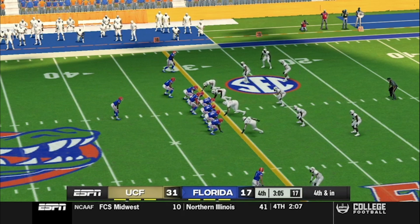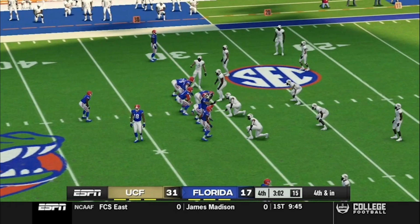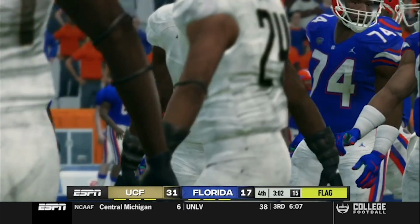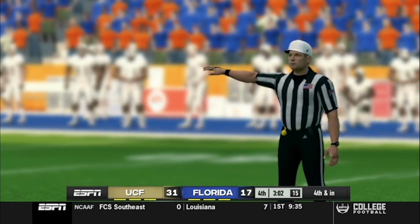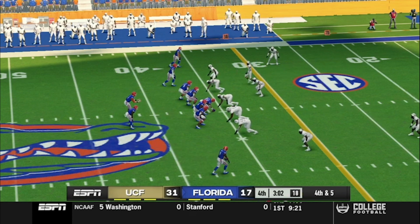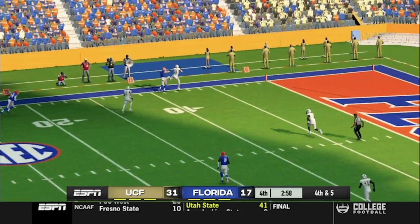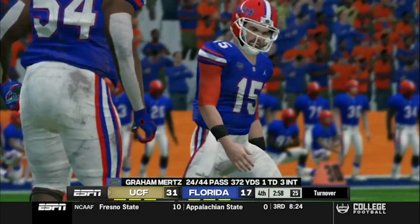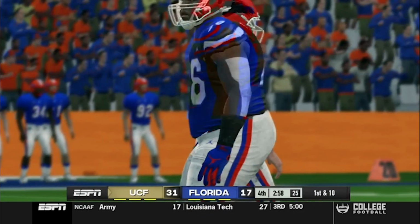However, Florida has been so pesky this season, they can't be counted out here. Florida down 2 scores and 3 minutes to go. They get a false start on 4th and inches that is now going to force a 4th and 5 for them. And it was those kind of mistakes that haunted them the entire game, but still, down 2 scores, 3 minutes to go. They need this one on 4th and 5 to try and stay alive. Mertz drops back, throws a deep ball. It's batted away, and UCF is able to seal this one for a 31-17 victory. Big win for UCF.